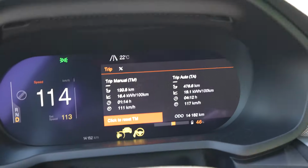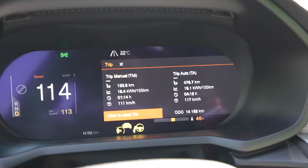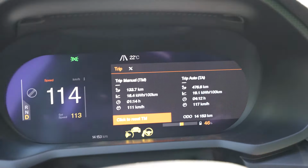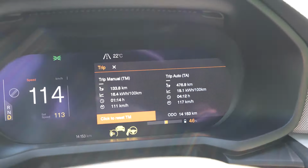I'm at 46%. That means I used 25% of the battery, drove 133 kilometers. That should be 532 if I calculate right. I think so. 532.